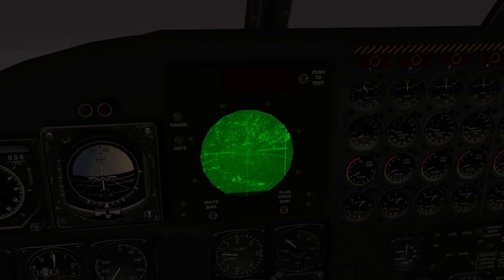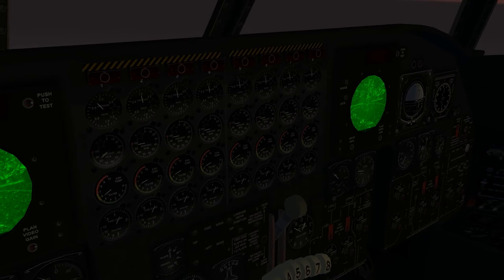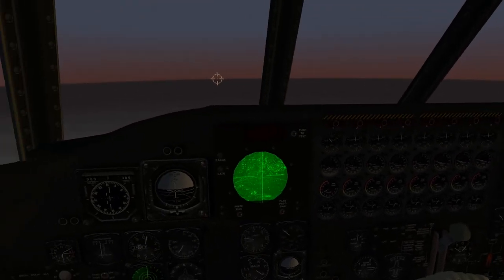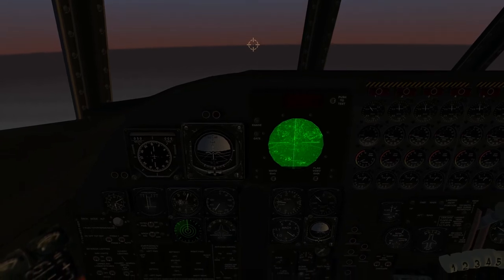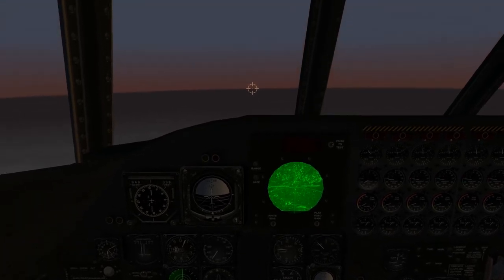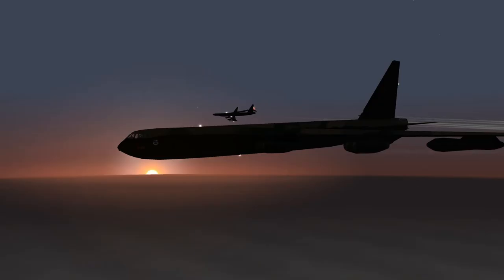In the middle of April of 1967, all F models returned to the United States and were replaced fully by D models at Anderson Air Force Base. B-52s flew Arc Light missions, carpet bombing base camps, troop concentrations, and supply lines. D, F, and G models all saw combat over Vietnam, though D models were the most used.